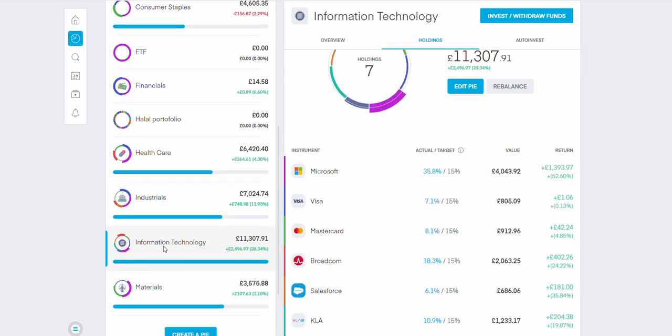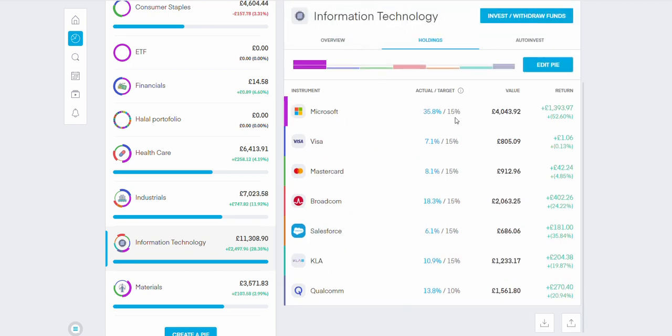And then my biggest holding, like I was saying earlier, is technology. As you can see, I own Microsoft, so that's about £4,000. Almost 1,400 of that is basically profit. And then Visa, slightly up to date. MasterCard, which is basically a new addition, and then you've got Broadcom, which I think still might be a little bit overvalued. I might actually look into it and do an update video soon.